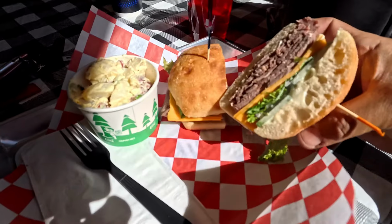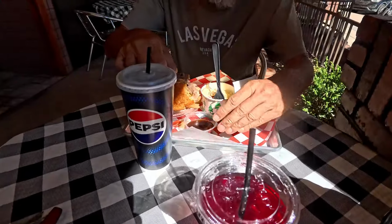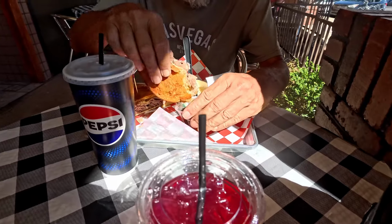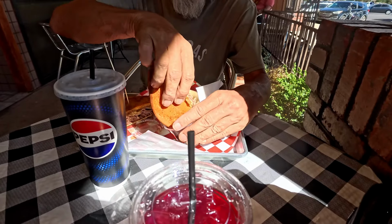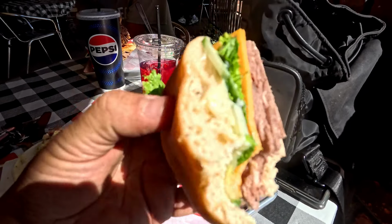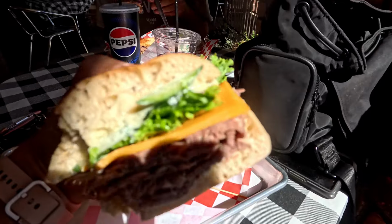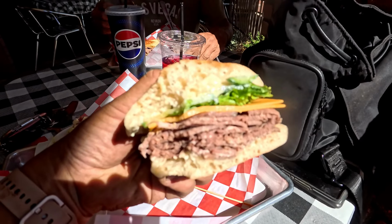I got the, what is this? This is the roast beef and cheese. And Jeff got the Texan, which is a dipping sandwich. That's really good, actually. I usually don't like dipping sandwiches. Their sandwiches are so good here. Has a sliced cucumber, lettuce, roast beef, and cheddar with a horseradish sauce.